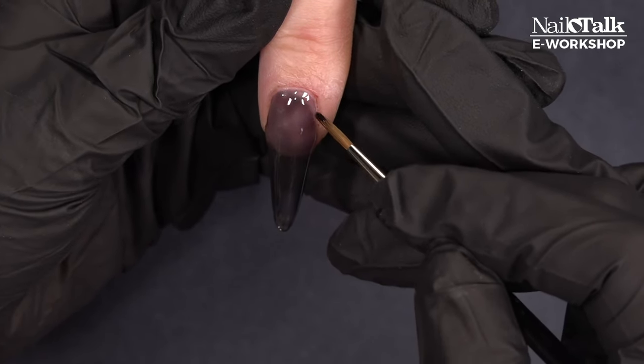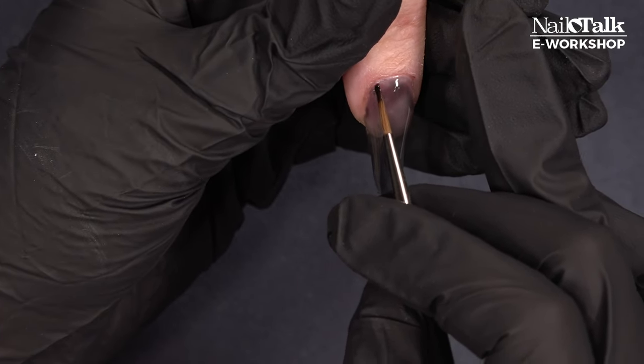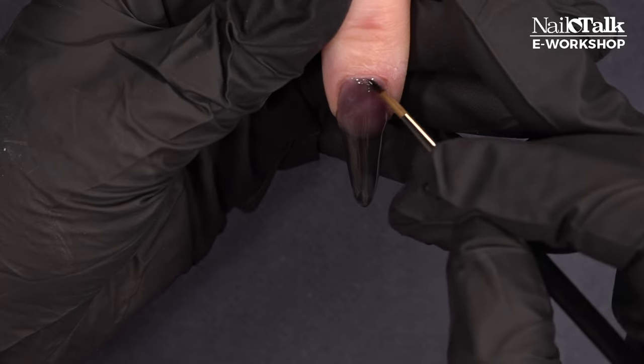I have a question from Magda. Can you also use Powergel Clear all over the nail, so also on the natural nail, with adding length instead of using the building base? Of course. Yeah, that's a very good one, Magda.